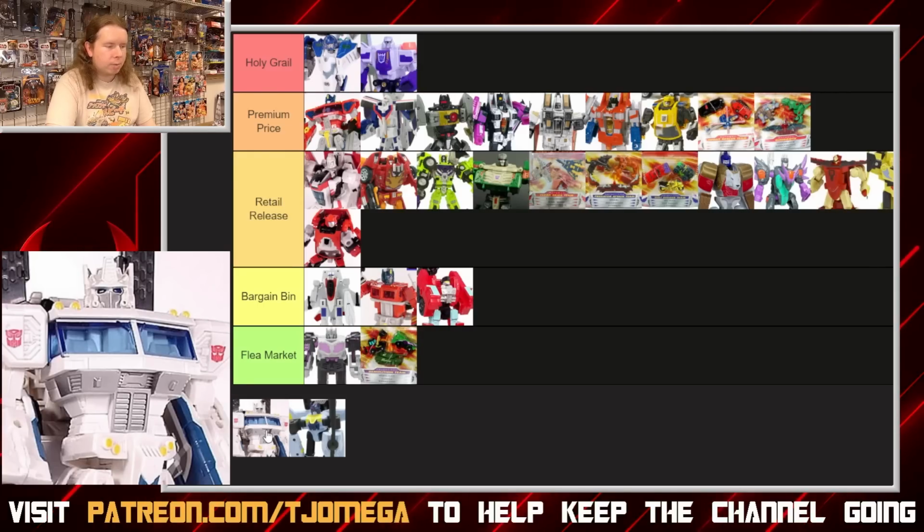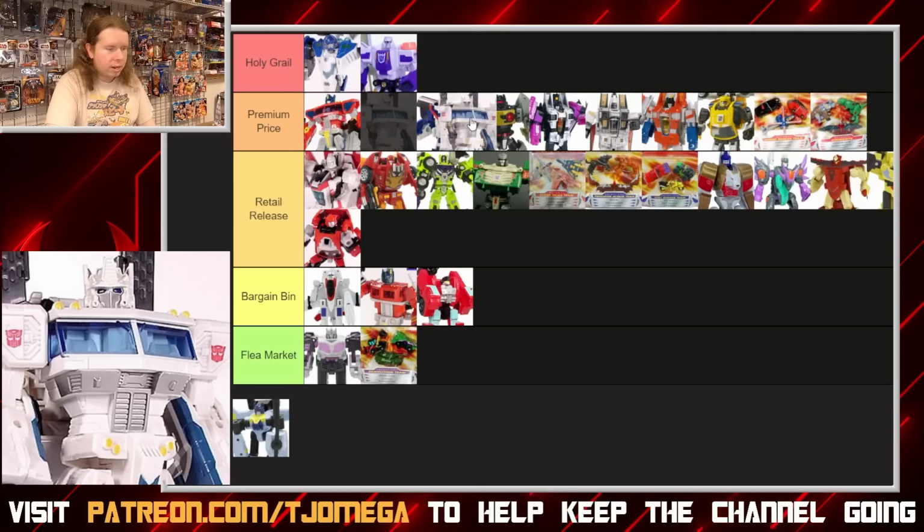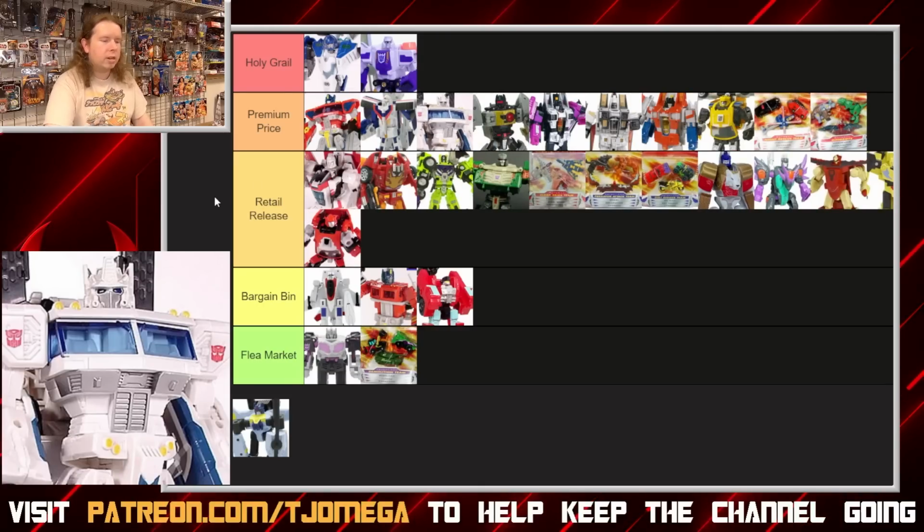I think the mold works really well for Optimus Prime. I am going to knock it just a little bit. Just a little bit. I am a fan of the white Optimus Prime color scheme. I am a fan of just the repaint Ultra Magnus design. But no, we'll put it there.